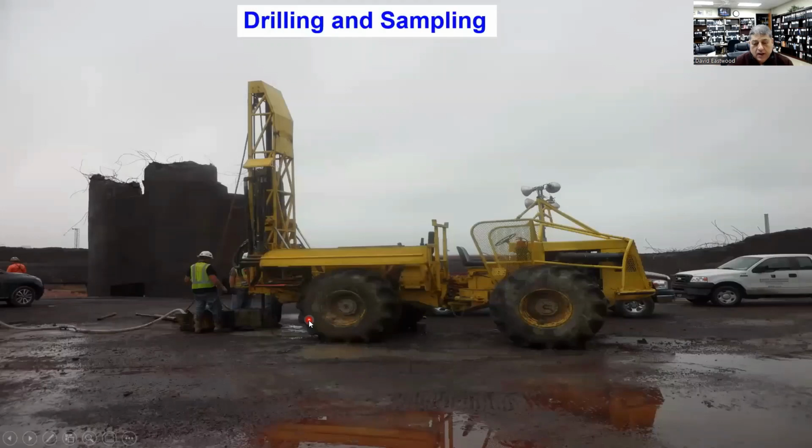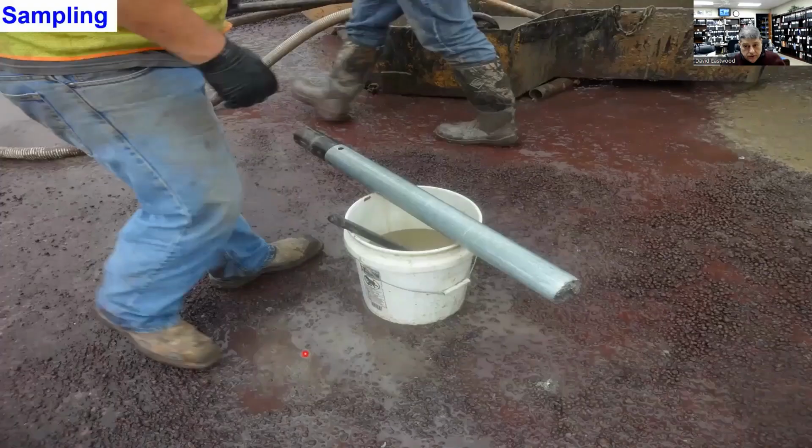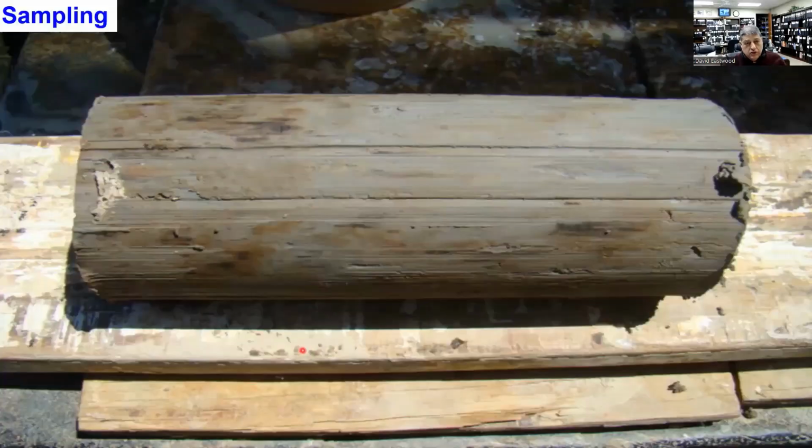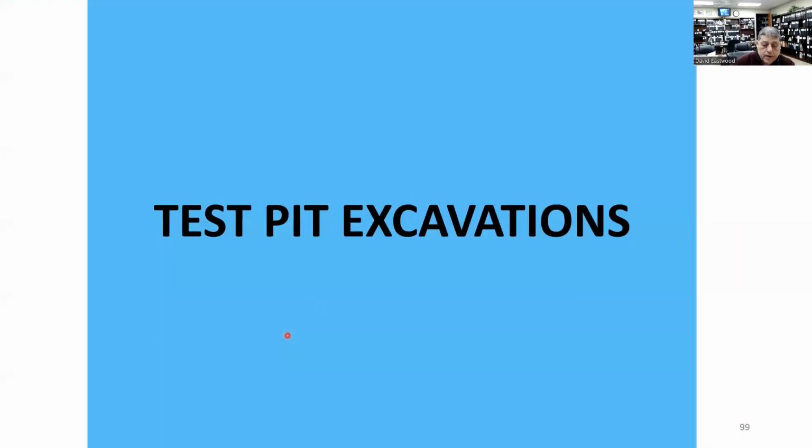We also did our standard drilling and sampling. And you can see they use the buggy rig. Shelby tube sampling, lots of soft clay, organic clays, put them in containers and take them to the lab.